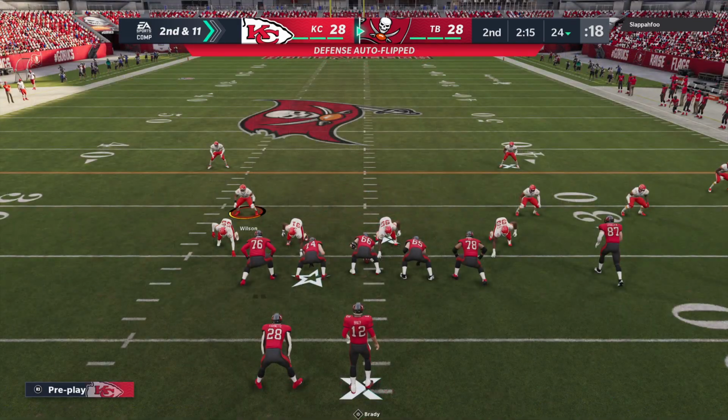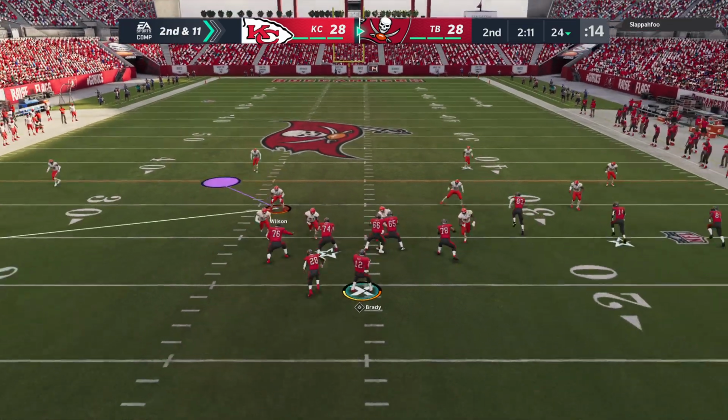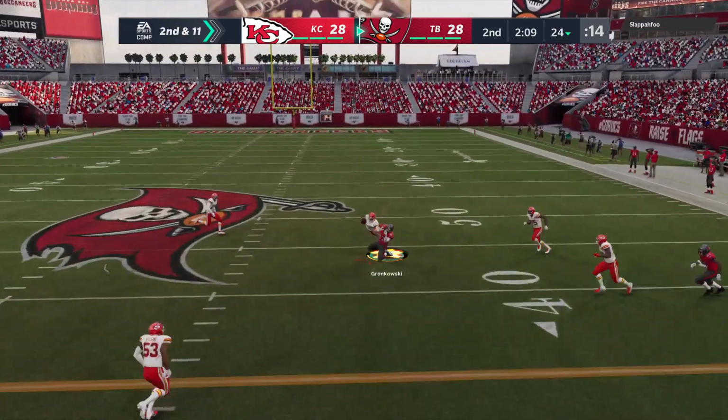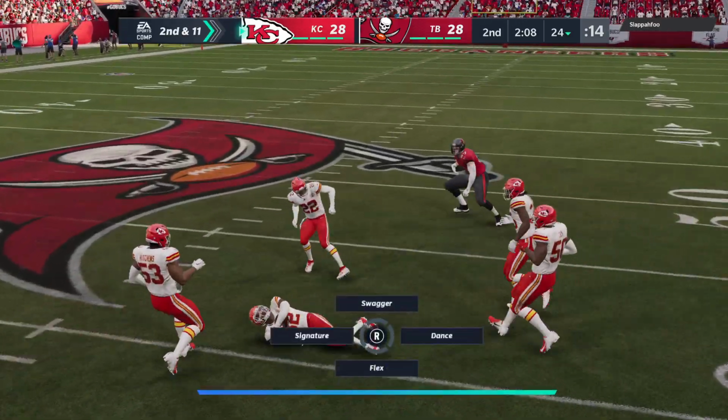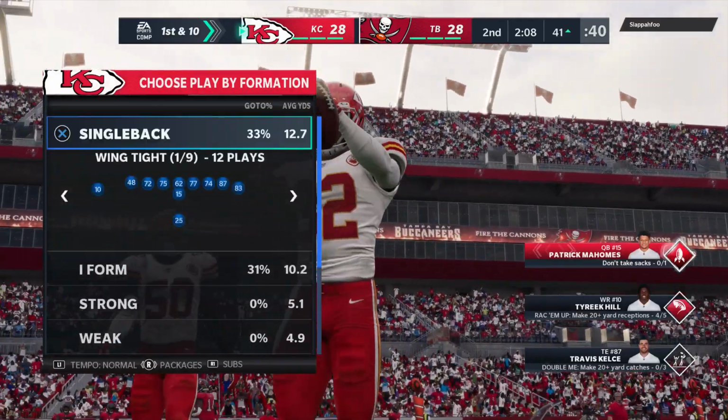A loss of a yard there to start out. That leads to a 2nd and 11. Shotgun now for Brady. Looking for Gronkowski, and it's intercepted. Picked off by the Honey Badger, Tyrann Mathieu.